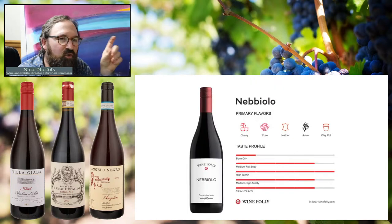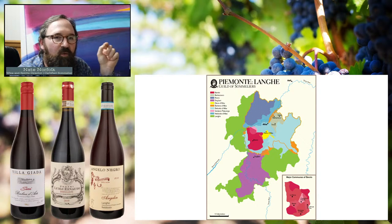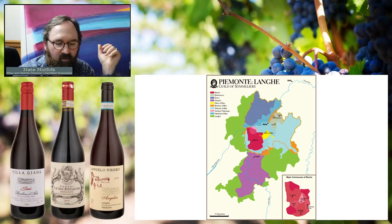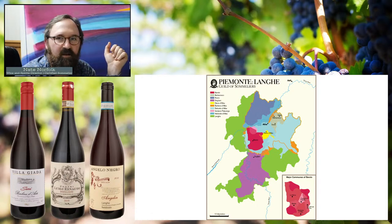It's sourced from two areas in the Langhe. When we look, it's up here, the Roero, and then some of it actually comes from around Neive in Barbaresco. So it's these two areas here. So they get to call it by the broader region, if that makes sense, you know.